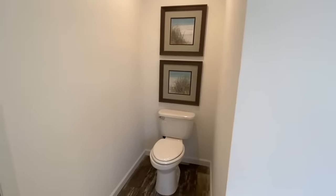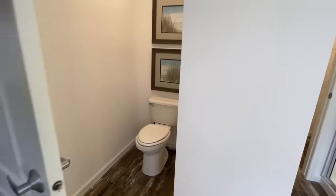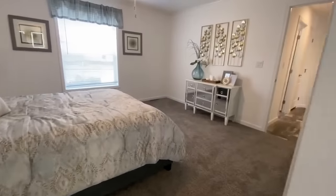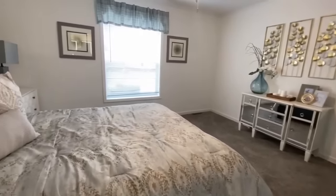And then the toilet's tucked away in the little nook. Now, if you noticed, we'll poke our heads back out there real quick. There's no closet again in this one. So, no closet in the room, right?